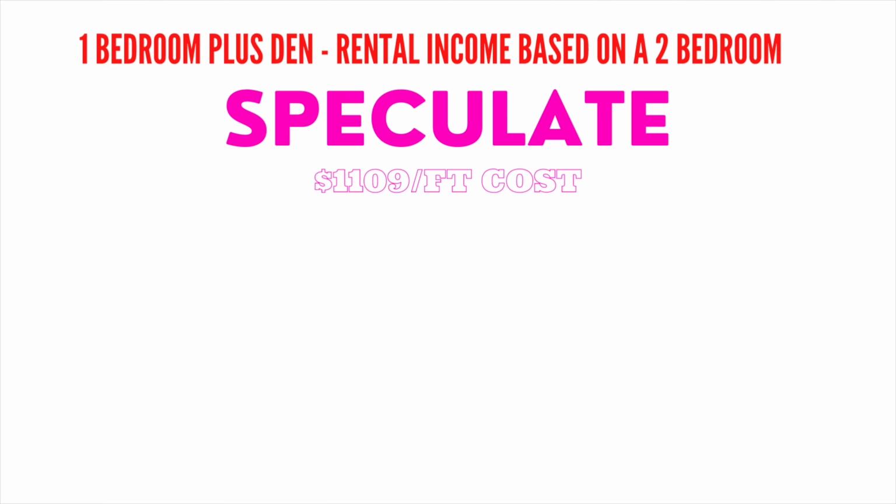So we're going to speculate that based on our 586 square foot unit at $1,109 a square foot, we are hoping that, let's say, the price has gone up to $1,250 a foot, which is a good return. And I can actually still see those numbers possibly coming there, but maybe not within 1 year, leaving you now with $141 per square foot as your profit when it comes time to sell.